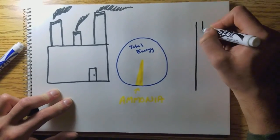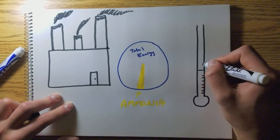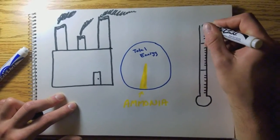This large energy consumption contributes to numerous different problems that stem from the world's energy crisis, such as global warming and air pollution.